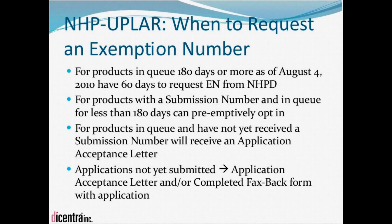As well, for products with a submission number that have been in queue for 180 days or less, you can still preemptively opt in. So the information, again, that came out on Friday, that fax back form, you can use that for any products that already have a submission number. As long as you have a submission number, you can fill out all the information that's required on that form and send it in. Once you meet the 180-day criteria, then your product will automatically be entered into the database and you will have your exemption number. So it's just minimizing the steps.